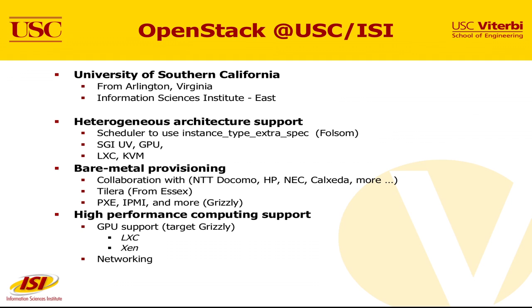For high performance computing support, as I mentioned a little bit, we worked hard to support GPUs. So far we worked on LXC to support NVIDIA GPUs, and we plan to push that code in Grizzly. And we also plan to work on supporting GPUs under Xen server, and we also plan to push that code in Grizzly.